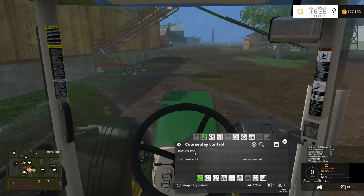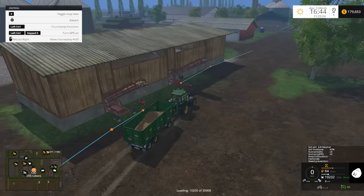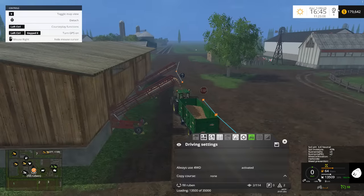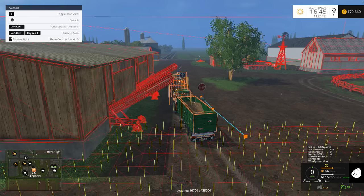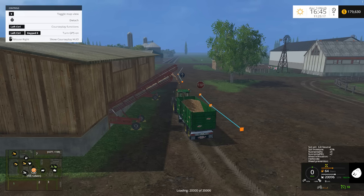Let me grab the trailer, I'll be back in a sec. Alright, so here's the course in action, and as you can see, it's filling up nicely. One thing you want to be careful about is just lining up with the trigger point right there. So in this case, this one is right here. So it's just barely hitting that particular trailer, so you need to be careful about that.